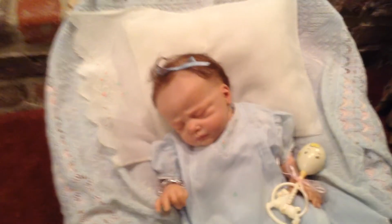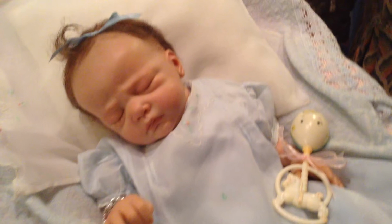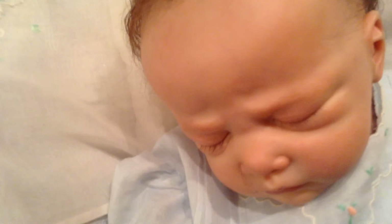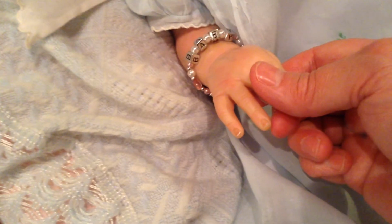But as always, let me give you another close-up look of my beautiful Lillybeth. If you can see some of her veins, I'll get up a little closer right in there. She has beautiful veining. A darker one on her hand. And her beautiful little fingers.